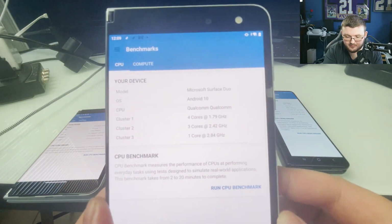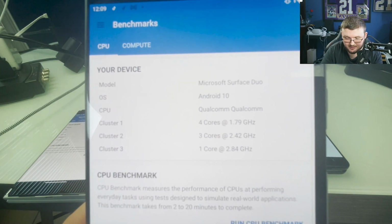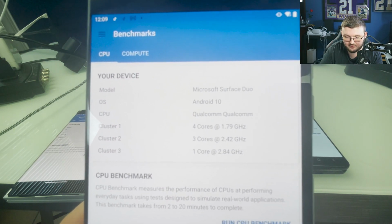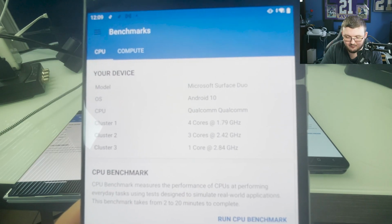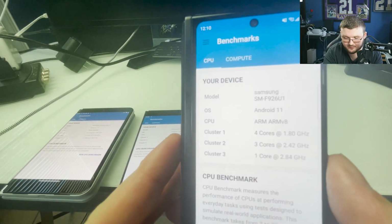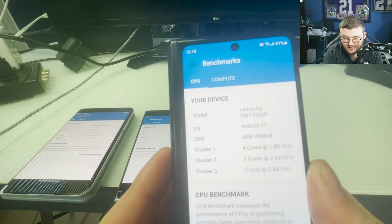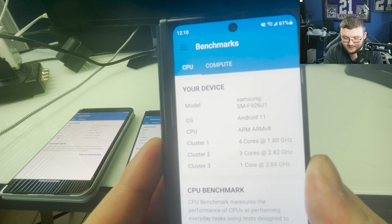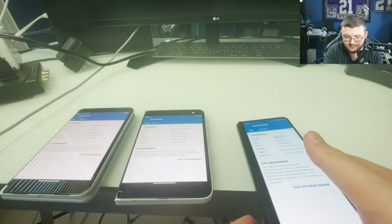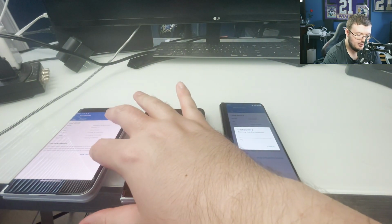Then we have the Surface Duo 1 right here, which of course is running Android 10. It also comes in with a Qualcomm 4 core 1.79 gigahertz, 3 core 2.42 gigahertz, and 1 core 2.84 gigahertz. And finally, our last phone is the Galaxy Fold 3, which is running Android 11 with the ARM CPU. It has 4 cores at 1.80 gigahertz, 3 cores at 2.42 gigahertz, and 1 core at 2.48. So let's go ahead and run it on all these phones. Let's just hit run CPU.